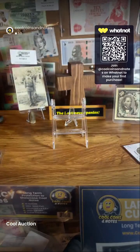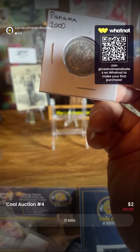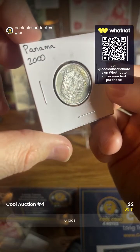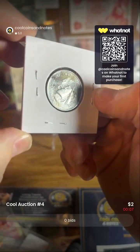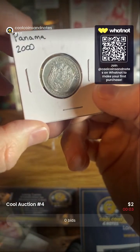All right, so next up, somebody was asking about Panama notes. I did find this Panama coin. It's a 2000. Panama, 2000.